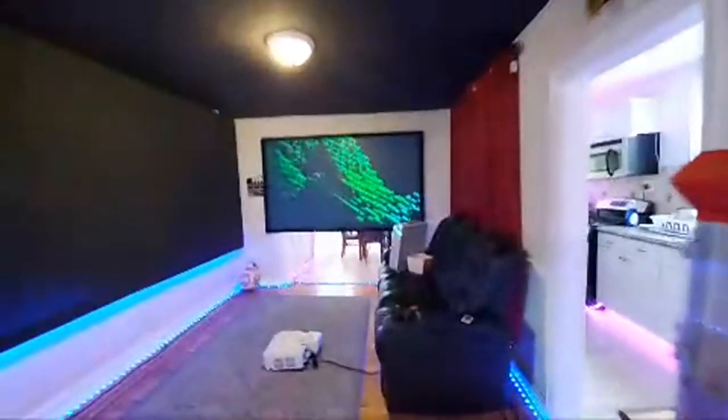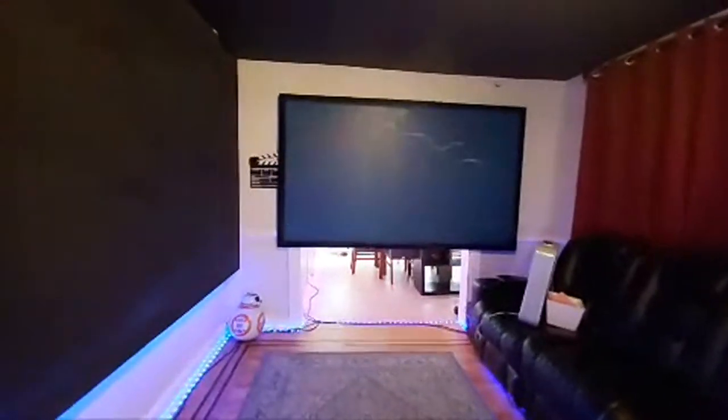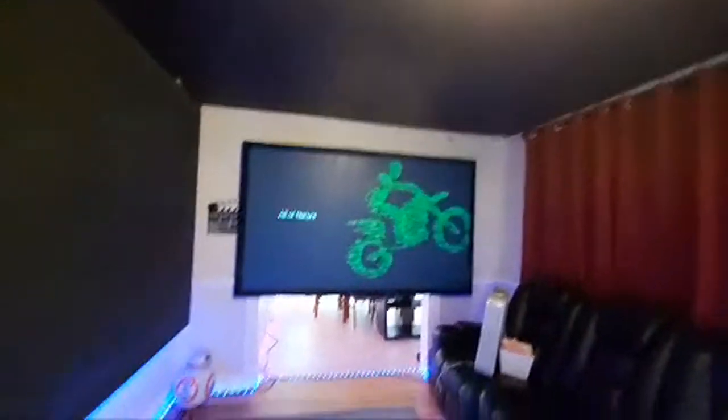But if you stick it in front of a projector, they react dark. And they can do it in a fully lit environment with no problem.